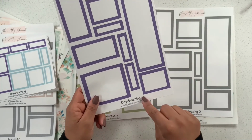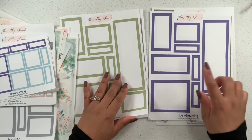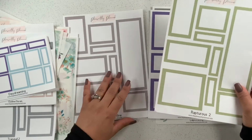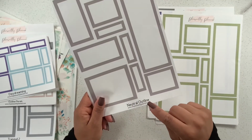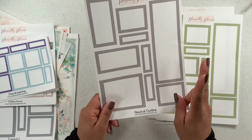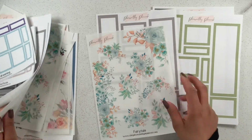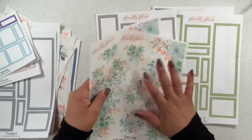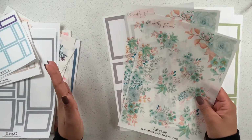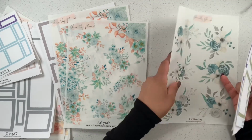And then I have Daydreaming in the bigger florals, so I just needed the boxes, so I grabbed the purple one. And I have Rapturous, so I picked up the green boxes for that one. And then I have Neutral Outline, and I just needed the boxes. So now I have 2 sticker sheets of each style, just like here. So I'll have both of the big sticker sheets and then the coordinating boxes as well, and same thing for the little one.